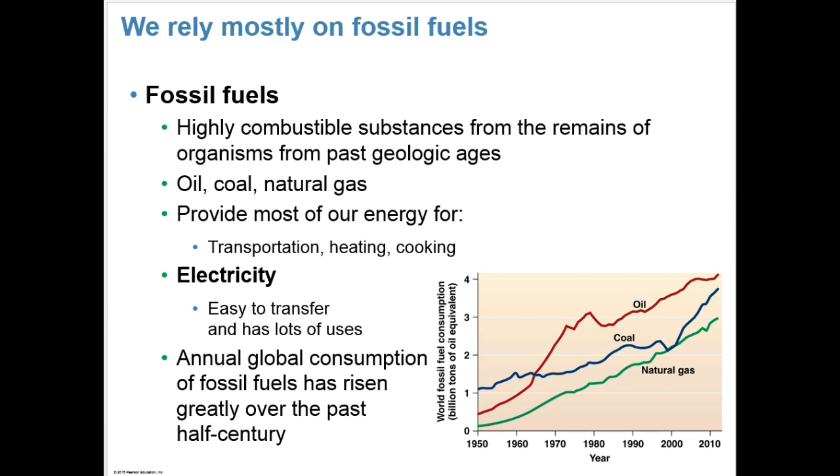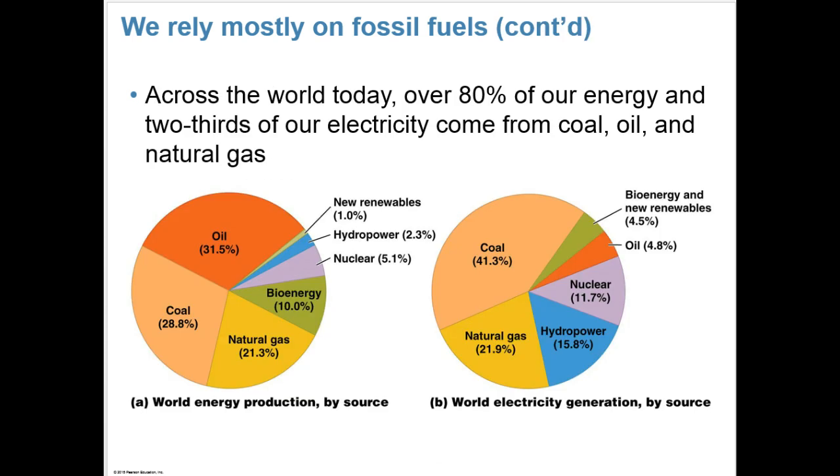We use fossil fuels for transportation, heating, cooking, and also to generate electricity, which is a secondary form of energy that we can actually transfer over long distances and apply to new uses. Global consumption of coal, oil, and natural gas is now at its highest level ever. Across the world today, over 80% of our energy and 2/3 of our electricity come from coal, oil, and natural gas.